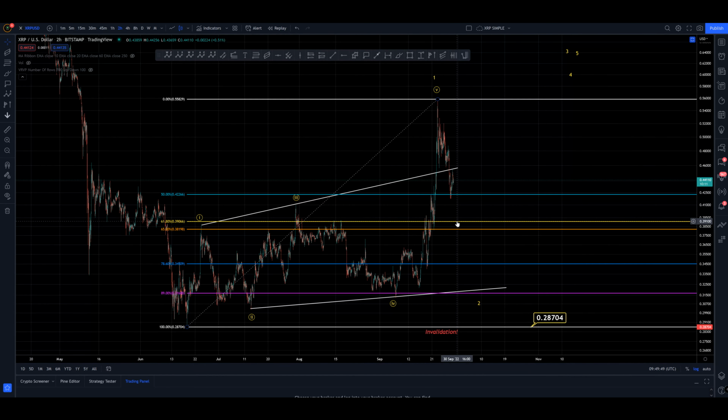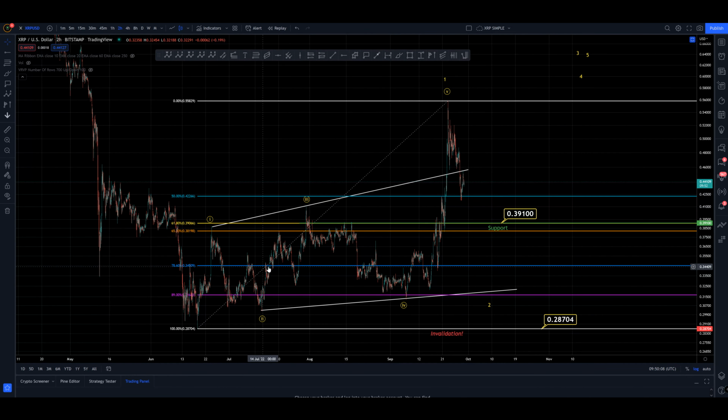So 61.8 down here, definite prior resistance here, prior resistance. So this is a support level right here, and it's bang on the golden ratio. So potential support here. And then we've got the 78.6 where we can see resistance, support, resistance, swing low, resistance, support. So this is another support level, lining up nicely with the fib levels here actually.